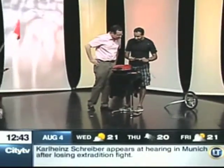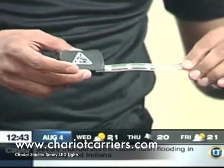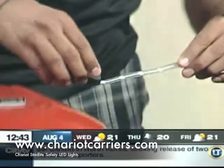Now, for safety, this is also from Chariot. This is the Stride light. Now, this is just AA batteries, very bright LED lights. It comes with 2 of them. It just Velcros onto the side of the Chariot there. Very helpful, especially if you're riding in the nighttime.